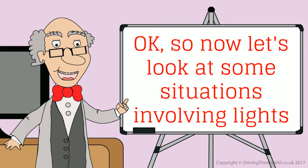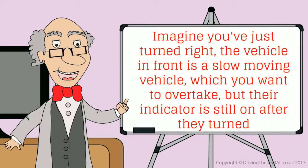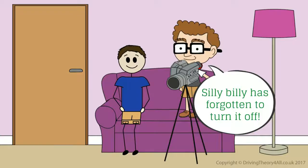Okay, so now let's look at some situations involving lights. Imagine you've just turned right. The vehicle in front is a slow-moving vehicle, which you want to overtake, but their indicator is still on after they turned. Silly Billy has forgotten to turn it off.